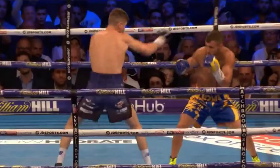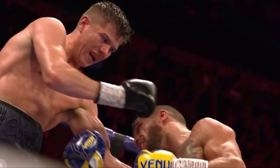Take a look at Lomachenko versus Luke Campbell. Now, from the very beginning of that fight, Luke Campbell comes out and takes up position in the centre of the ring and starts throwing out his jab, trying to control the distance. But Lomachenko, one of the most skilled fighters on the planet, is having none of it.